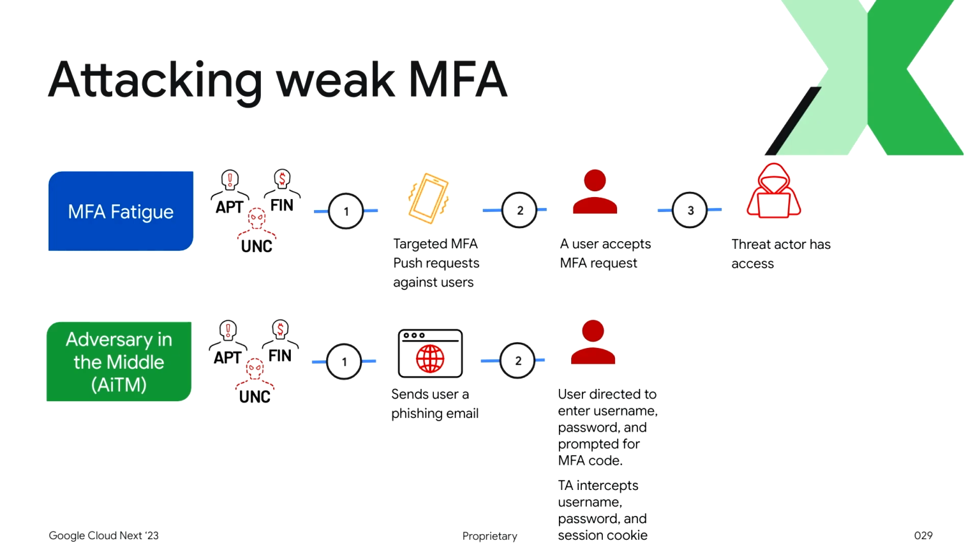Okay, so we talked about common MFA attack techniques. Now, let's talk through the different commonly used MFA methods out there.